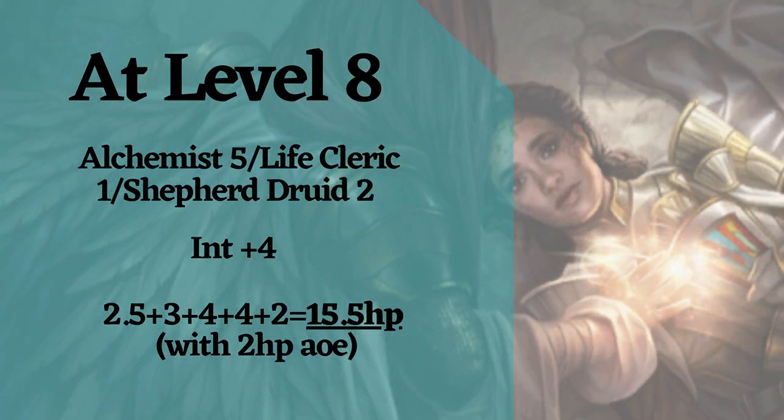Now with 5 levels of Alchemist, 1 level of Life Cleric, and 2 levels of Shepherd Druid, assuming a +4 intelligence because we've only had 1 ASI at this point, it's going to allow us to do 2.5, which is the average of a D4, +3 from Disciple of Life, +4 twice from our intelligence modifier and the Alchemist feature, and +2 from the Unicorn feature. That's going to be 15.5 on average hit points to a single creature, with 2 hit points to any other creature that is within that aura. This is already kind of massive.